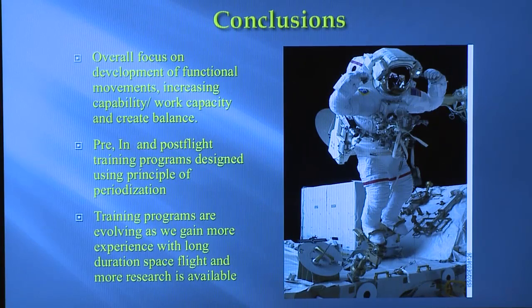Okay, all right, so again, conclusion, our overall focus, we're always going to focus on functional movements. We want our feet on the ground. We want to mimic as many things as we do in our normal daily lives. We want to work on increasing our capability. We don't want to be good at one thing. We want to be good at as many different things as we can. We want to work on increasing work capacity. We want to be able to do more work over a given period of time. And we want to create balance in our programs. It shouldn't be all running. It shouldn't be all weightlifting. It should be a combination of both.